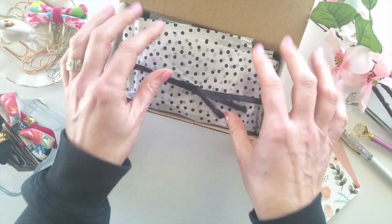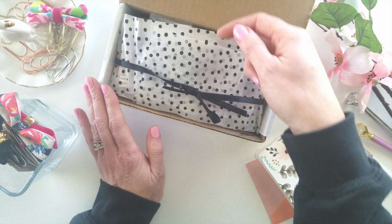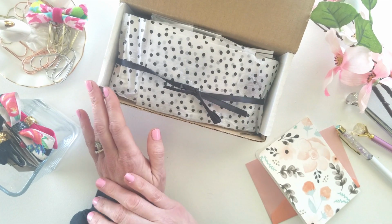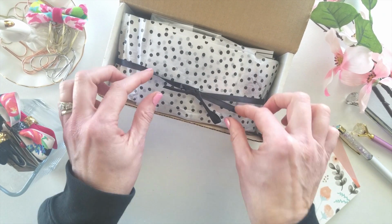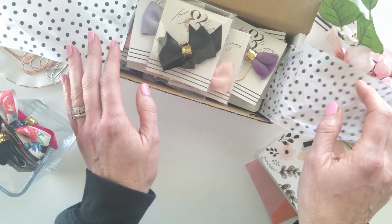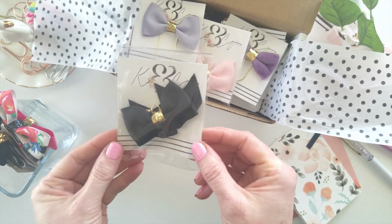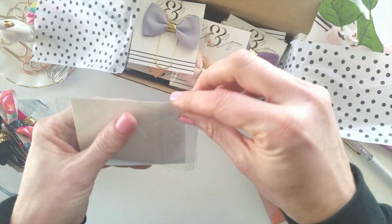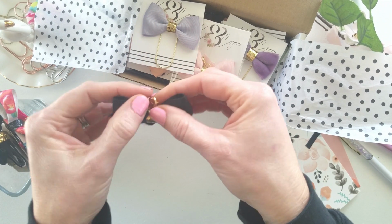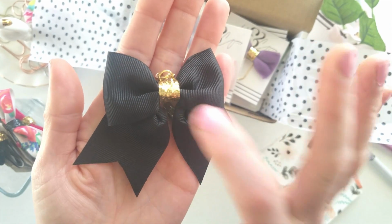All right, so just as a side note, I've been buying from her for years, and she always has this very chic packaging with the black ribbon and the black and white polka dots. So let's go ahead and see what's in. I love opening packages, especially with such beauty inside. This is a planner clip. This planner clip has a gold alligator clasp along with this glitter bow center part here.